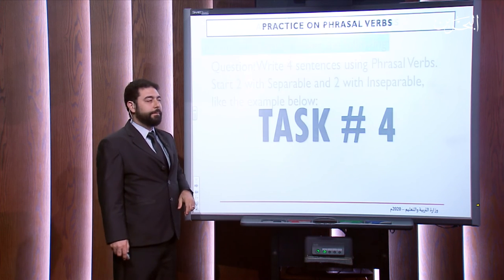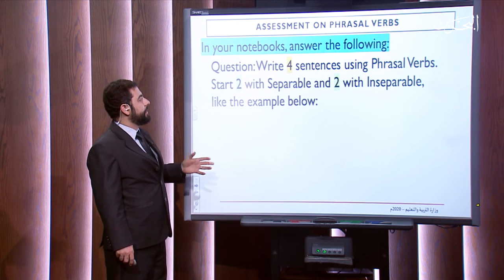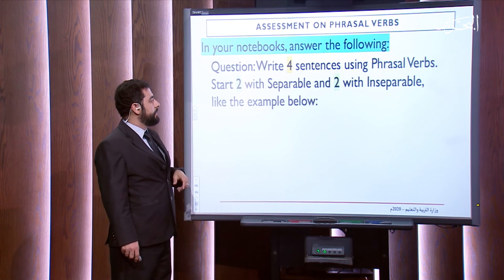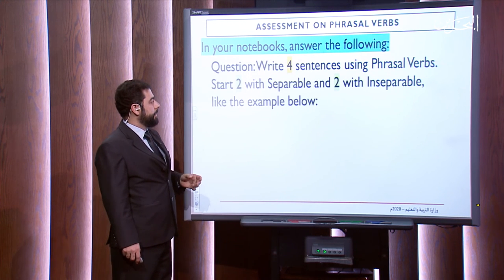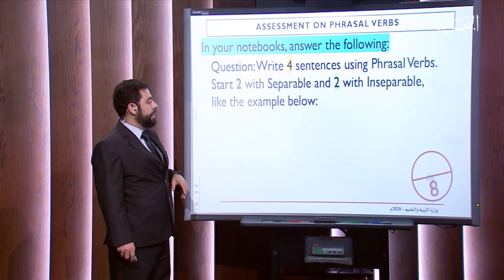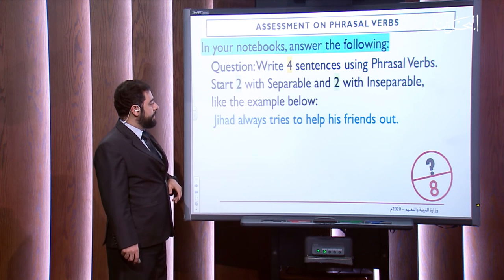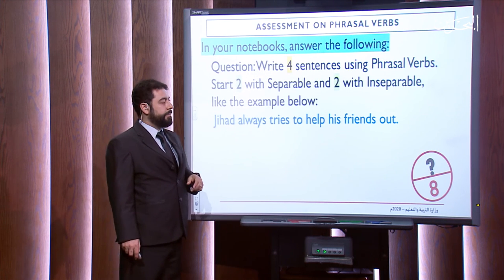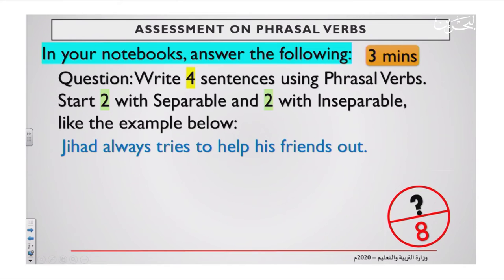Task number 4. In your notebooks, answer the following question. Write 4 sentences using phrasal verbs. Start 2 with separable and 2 with inseparable, like the example below. And you have a mark of 8. Jihad always tries to help his friends out. Now you have to make 2 with separable phrasal verbs and 2 with inseparable. And you have 3 minutes.